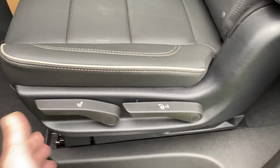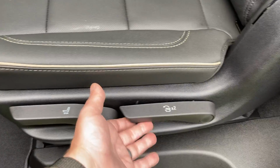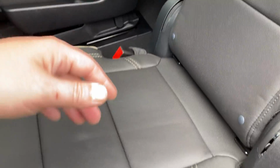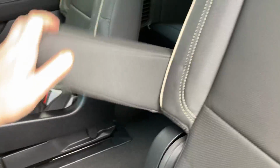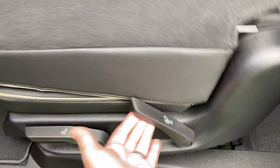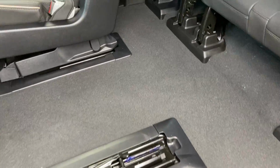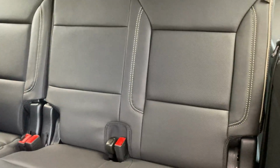You can either hop up in and go back there. Both seats do have two levers here. One's going to move the seat back and forth. The other one is going to fold it all the way. Real quick too, you do have your armrests on both of these seats. So you just click once, pull it twice. Super easy, super simple, and just allows you to hop up in here to the third row.